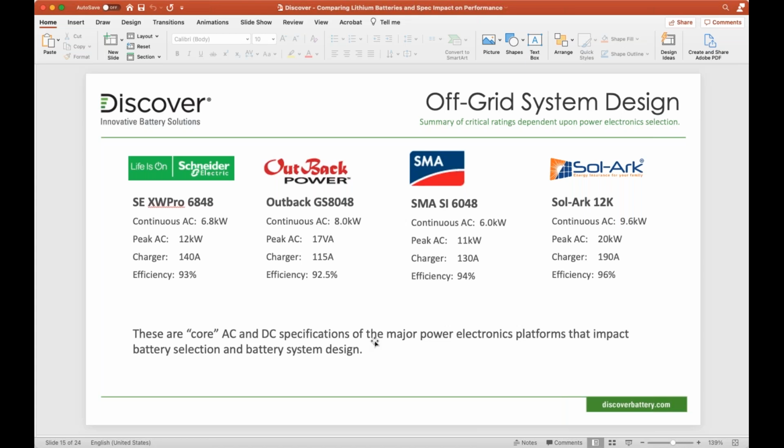Now, all have their pros and cons. All have their strengths. I'm very familiar with all of them as I cut my teeth in this industry working in the inverter business. I worked for Schneider Electric for going on 17 years. So I've got a definite bias in terms of my internal knowledge, but these are my competitors, so I have to know them as well.